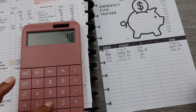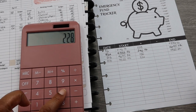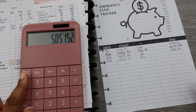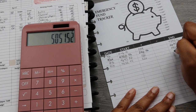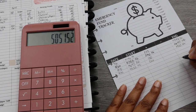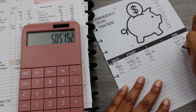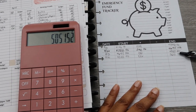See, 4,825.52 plus 226. So that puts me at $5,051.52. I try not to watch that account, and it's a weird thing. I just kind of feel like if I keep watching it, it'll encourage me to spend. So $5,051.52 is what I got in my emergency fund.